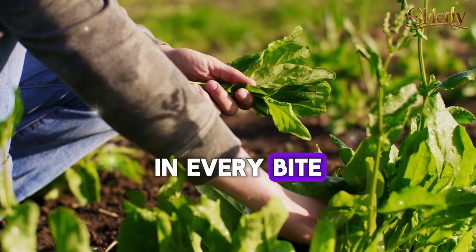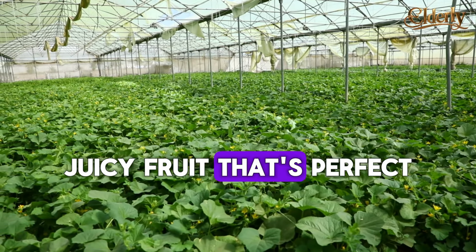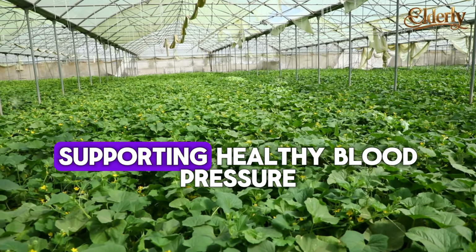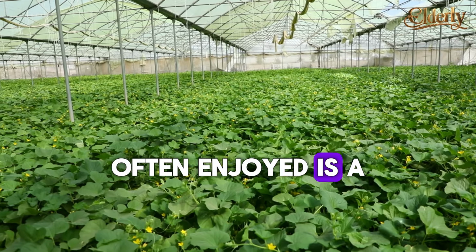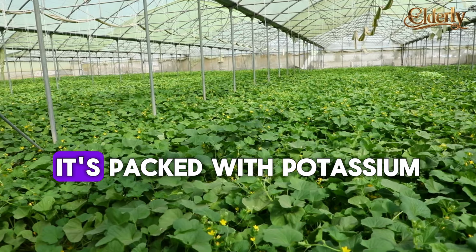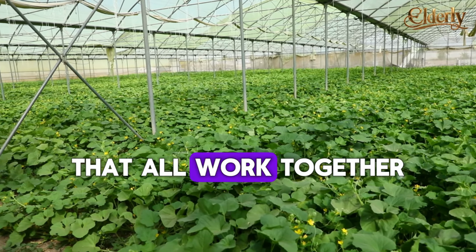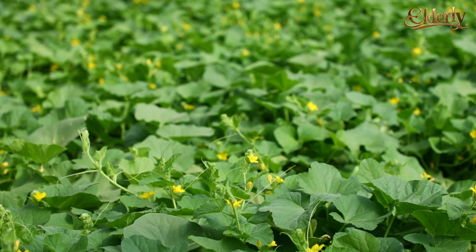Let's wrap up our list with a sweet, juicy fruit that's perfect for summer and surprisingly powerful when it comes to supporting healthy blood pressure: cantaloupe. Often enjoyed as a refreshing treat, cantaloupe is more than just delicious. It's packed with potassium, water, and antioxidants that all work together to protect your heart and reduce blood pressure naturally.